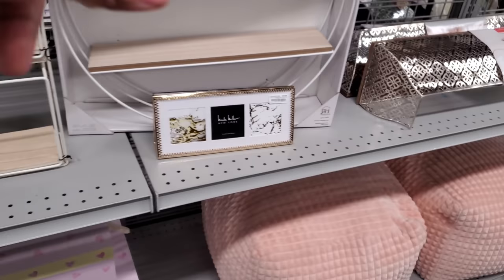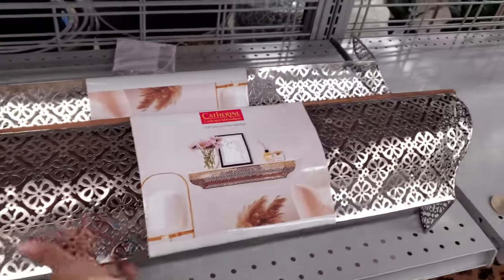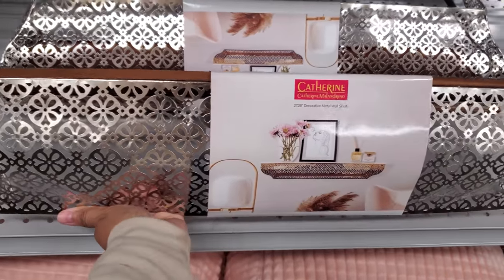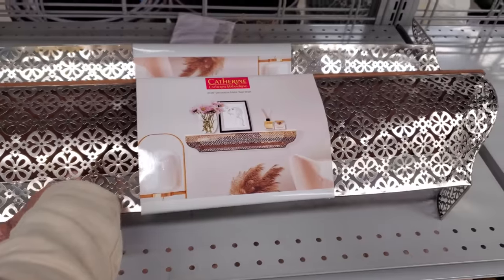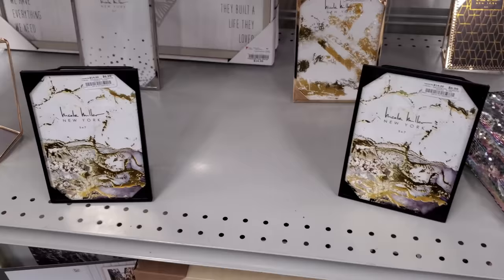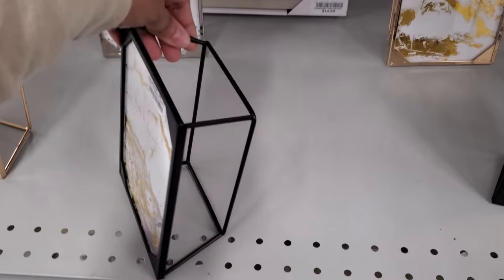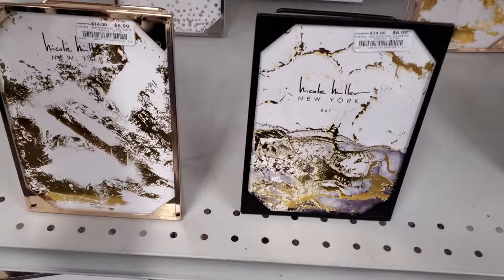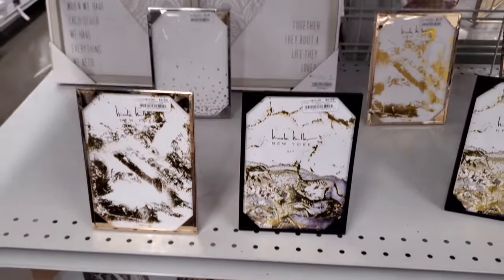$17. And this is kind of cool. We just saw that over there. This is by Catherine Malandrino, right? Look at that floating shelf. That is absolutely different. I can't find a price for that. These remind me of Hobby Lobby. They're only $7 here. They do have some over there. Also comes in gold.